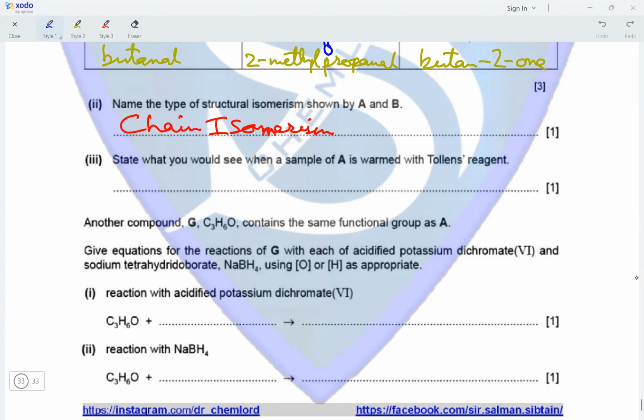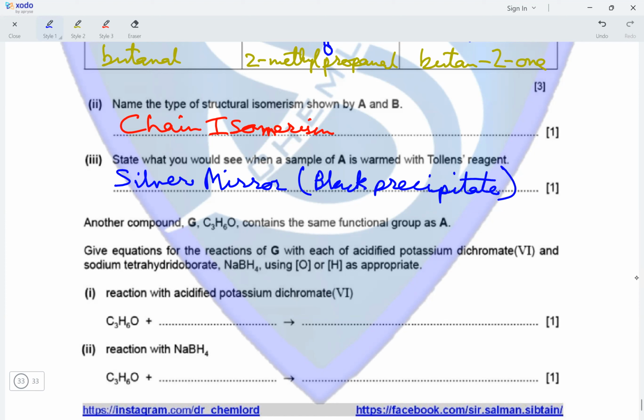State what you would see when a sample of A is warmed with Tollens reagent. So A is butanal, it is an aldehyde. So when warmed with Tollens reagent, we would observe the formation of a silver mirror or the appearance of a black precipitate. Either of the two results is a positive observation for the presence of aldehydes.